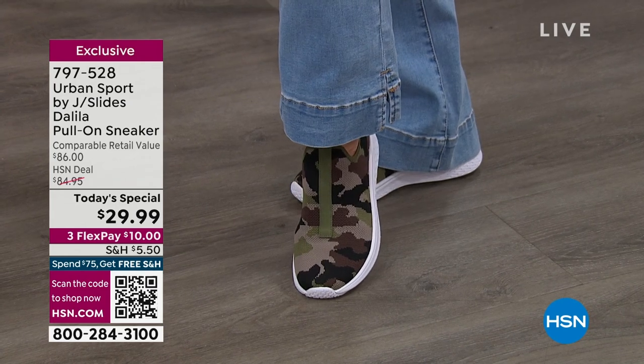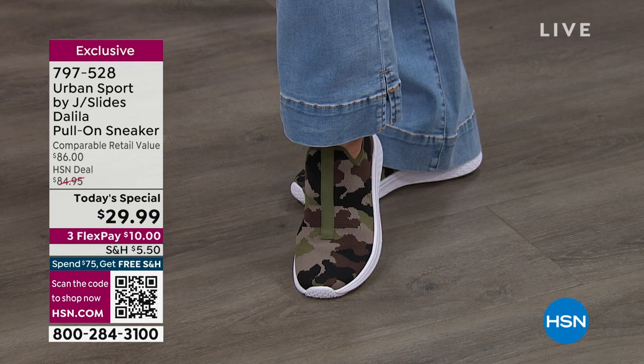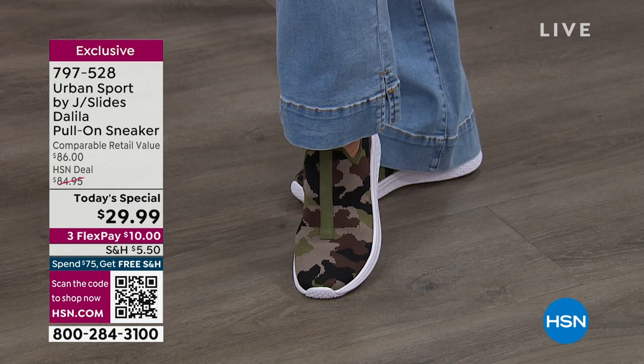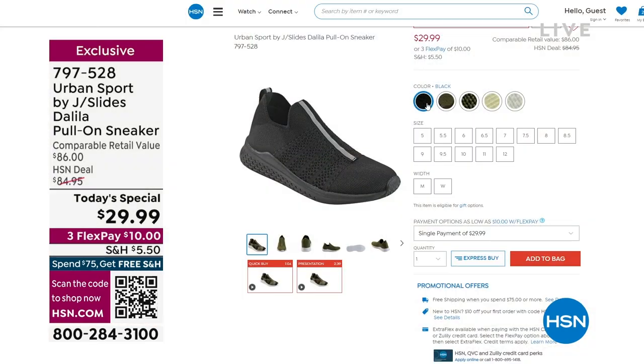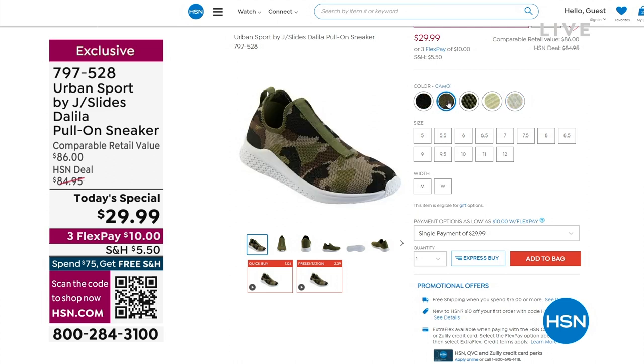Oh, I thought they were 74. They were 84, HSN price $29.99. They've been screaming today. So we have them. The one I'm wearing, obviously, is your camo. You have a really pretty olive. There's a really pretty pastel one that we have available for you. And then what is the other color? Oh, the white is beautiful. That's the one Inger had on. That's it.